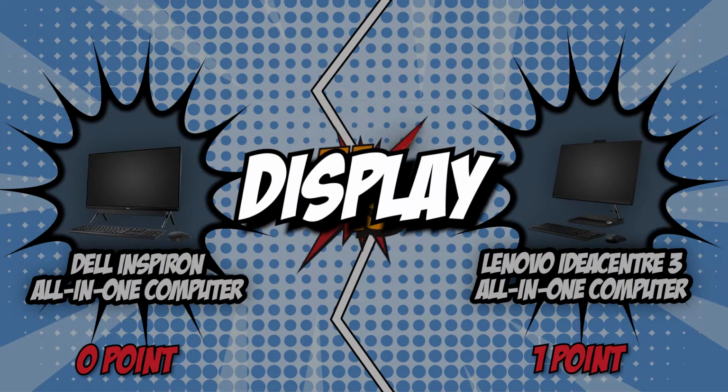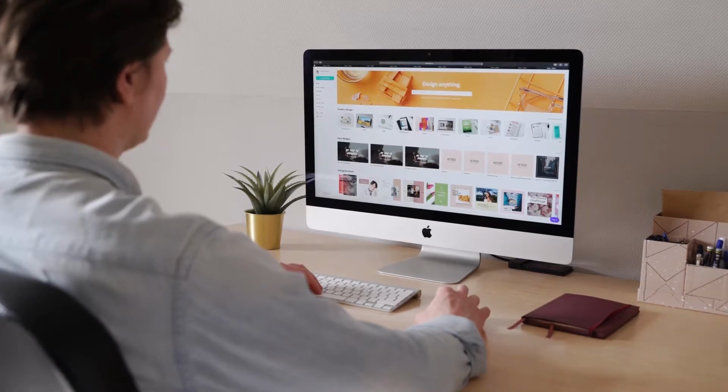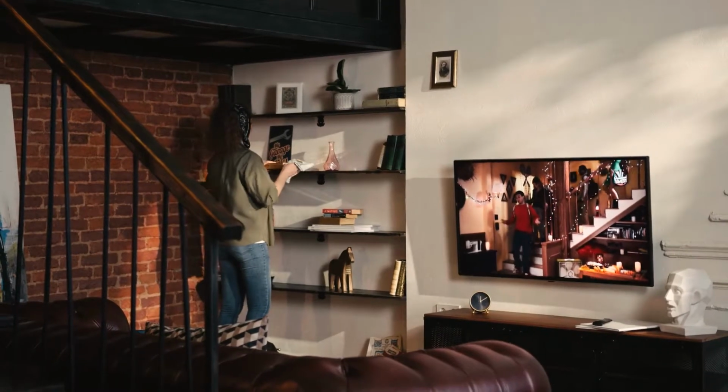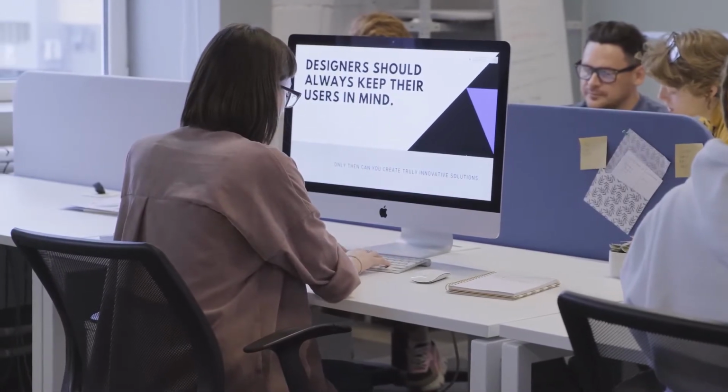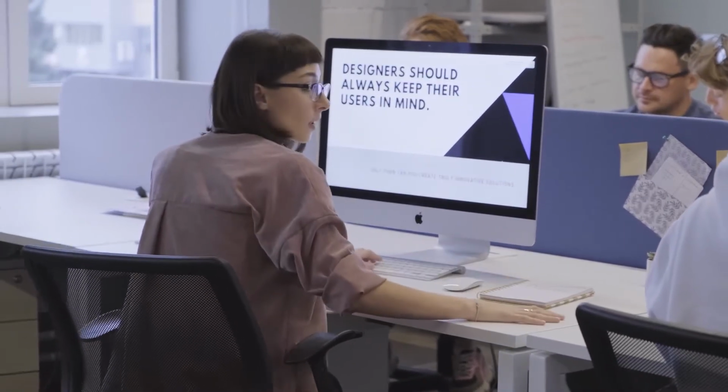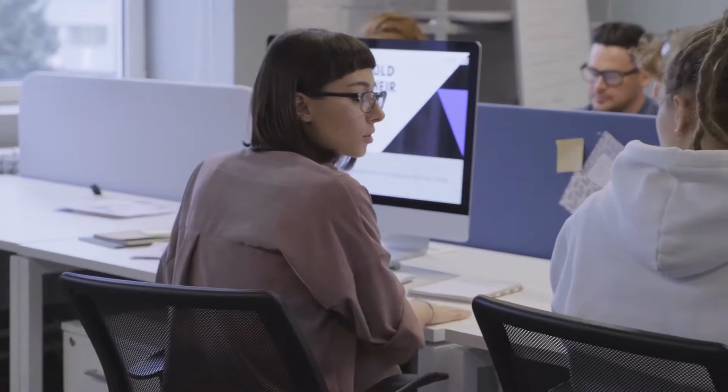The second category that these two brands will be going toe-to-toe with would be their display. Initially, data processing was done on computer monitors, while entertainment was done on television sets. But since computers and laptops are increasingly being used as a substitute for television, display has become an important factor to consider when looking for desktops.